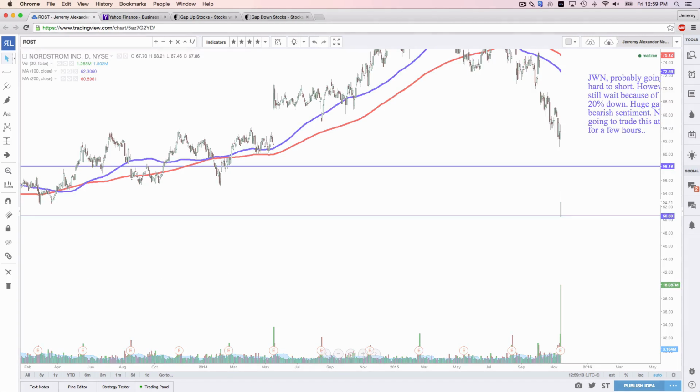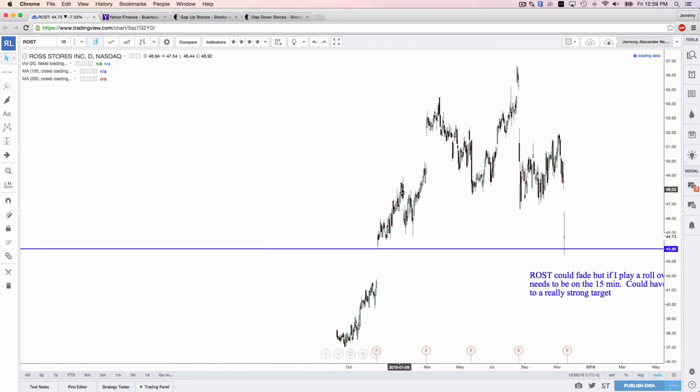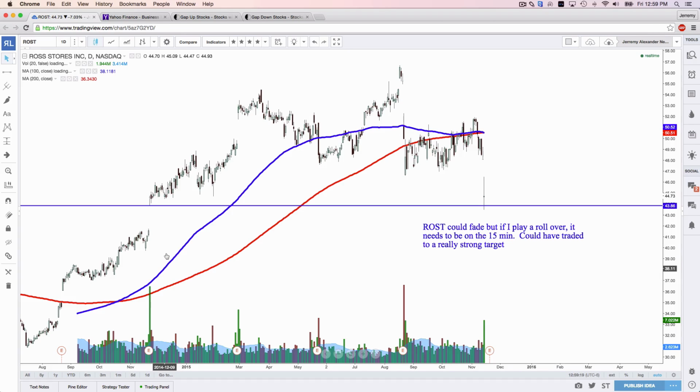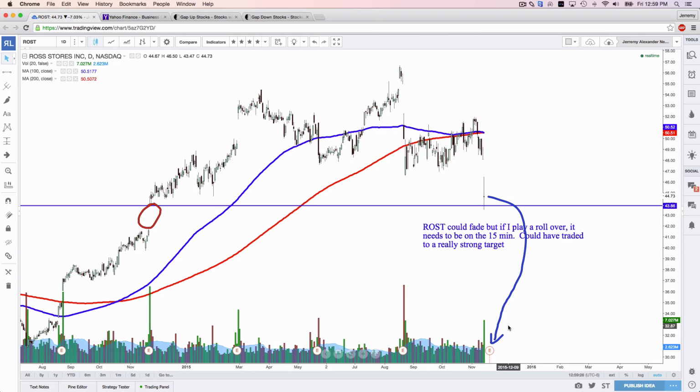Ross, Dress for Less, ticker symbol ROST. Also, humongous gap. Also traded to a target based on this gap action. So earnings on Ross is coming up. So a lot of retail is just getting absolutely pummeled.